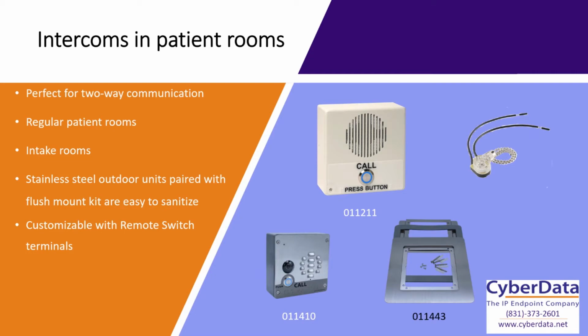Something like you might see on a refrigerator or a dishwasher. They just have that nice stainless steel on it. And when it's paired with the flush mount kit, it makes it really easy to just wipe the unit down and make it clean. And the CDC has stated that both copper surfaces and stainless steel surfaces are absolutely great for reducing the transmission of COVID over surfaces because of the texture of the metal.